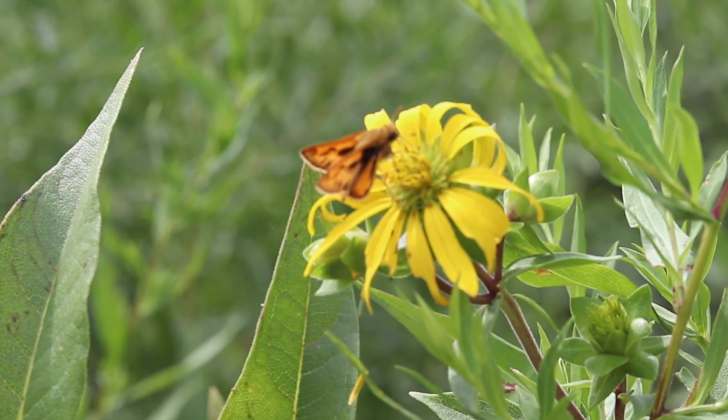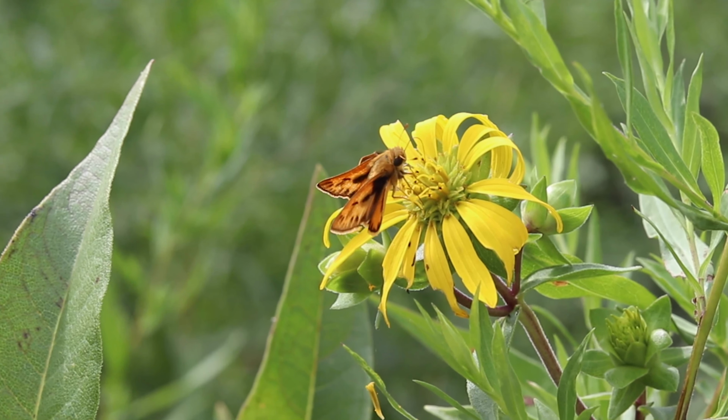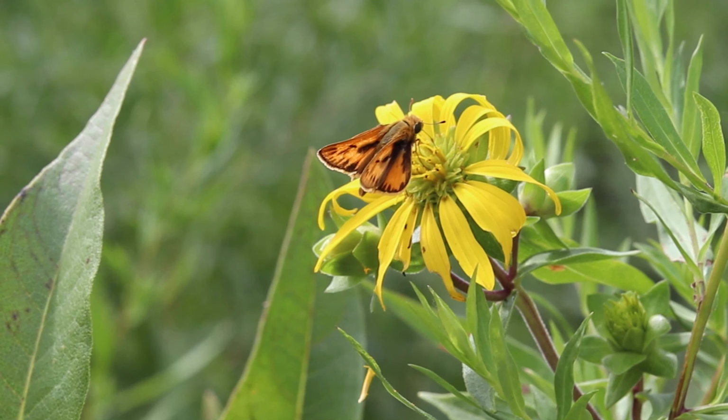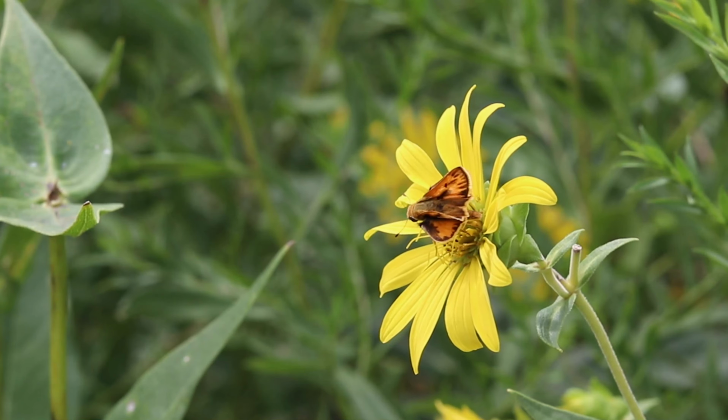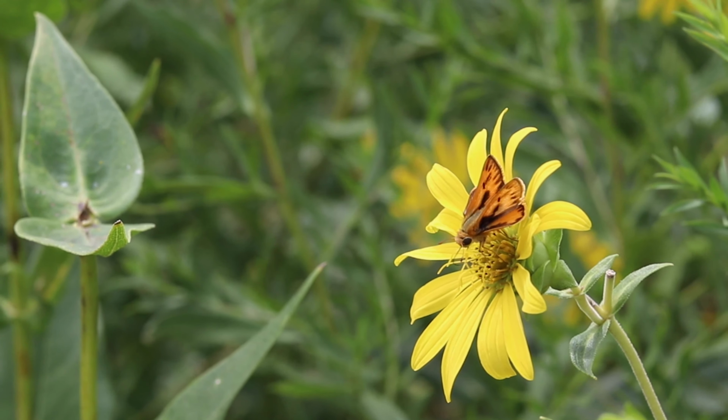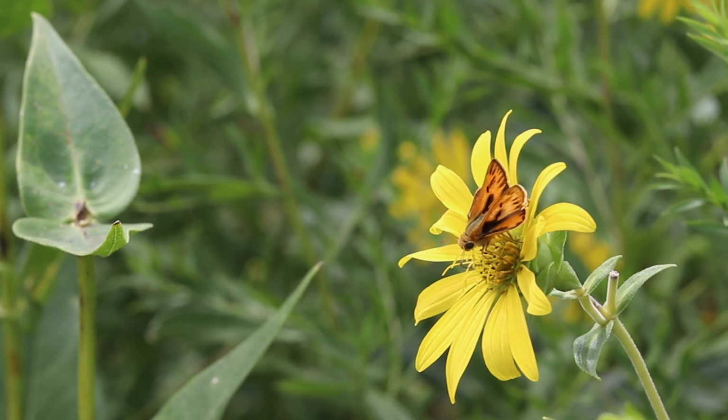This one's called a fiery skipper, and they're really interesting because we're on the northern edge of the range. They can't survive the winter here, so they have to migrate up north every year, and as the years go on, we're potentially seeing more and more every year. And by tracking their populations, we can maybe track the effects of climate change.